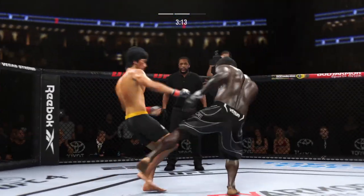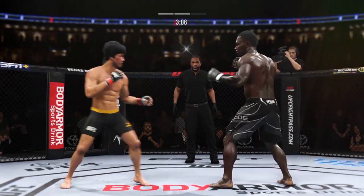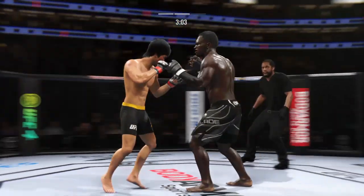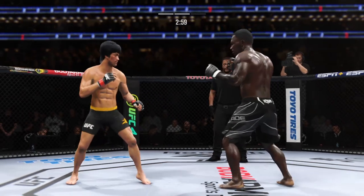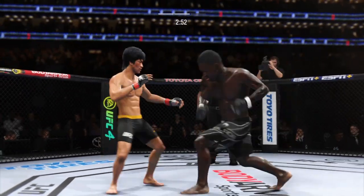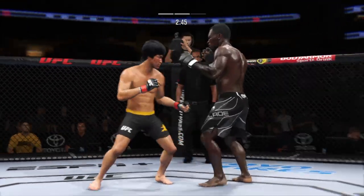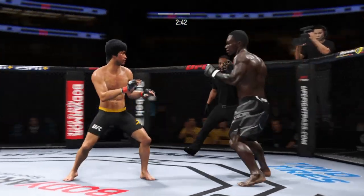You have now found the setup punch. The jab is landing consistently. Find something that's going to go behind it. He connects there. Pretty nice punch there. Great job finding the range to land those punches.